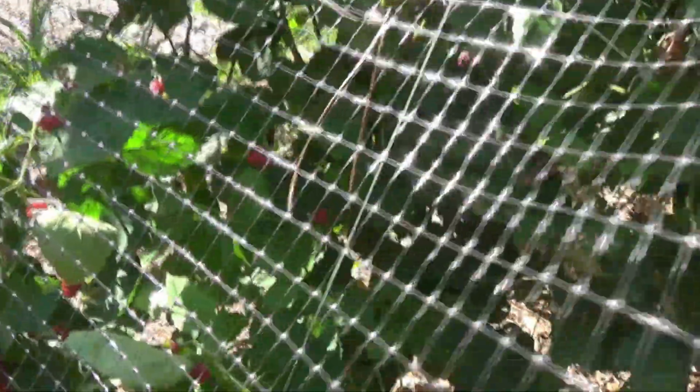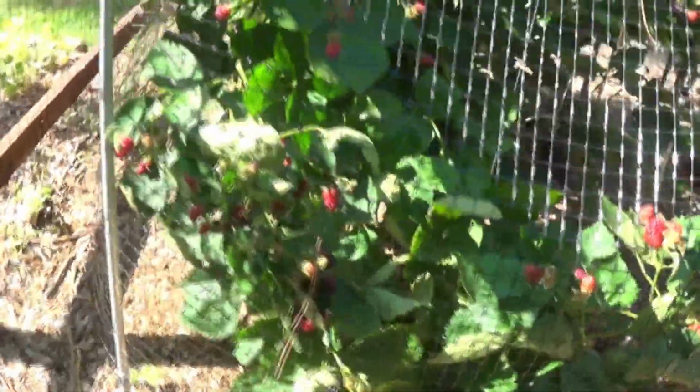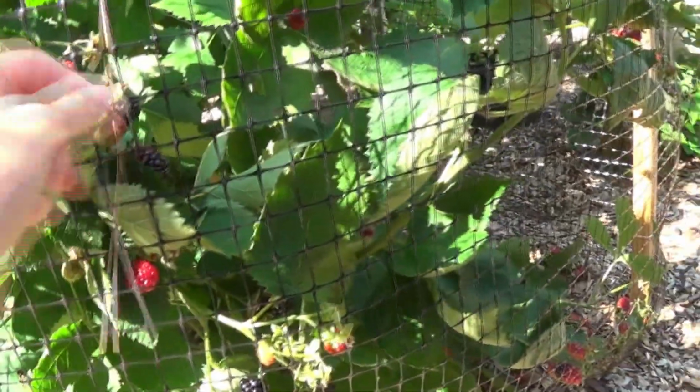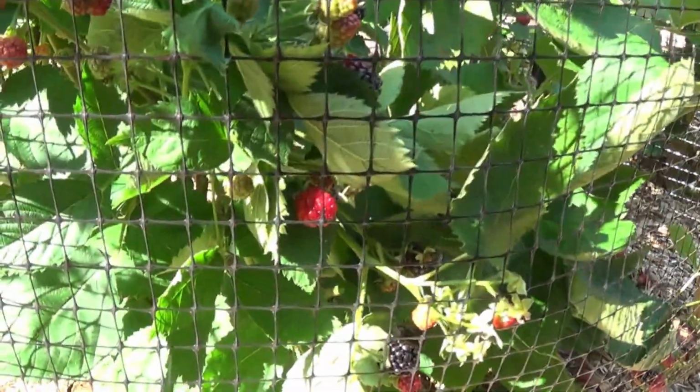But I will say these blackberries have been amazing. Look at them all. The whole plant has been like this. Do you see how full it is down here? And this is a thornless blackberry.